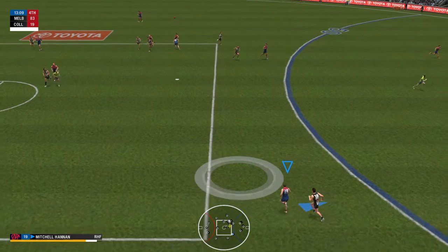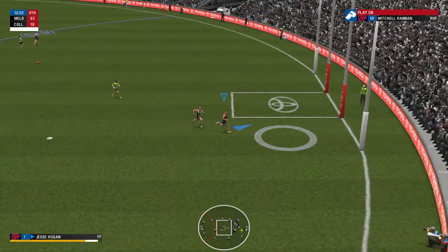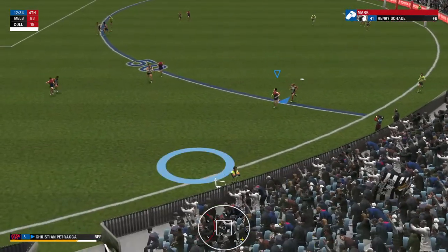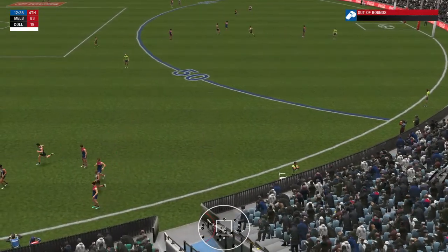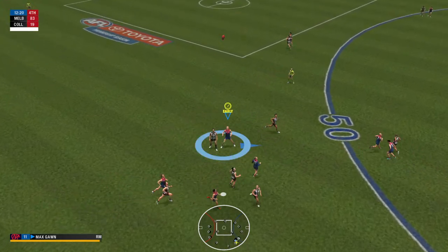A favourable bounce. Perfect timing from Hannon. Kicks to the attacking 50. He wins the contest. Shade kicks it outside the defensive 50. The ball goes out of bounds. The ball has been tossed in.